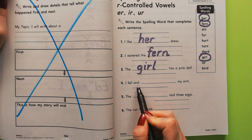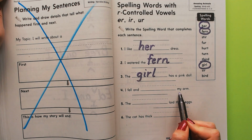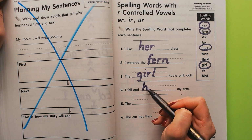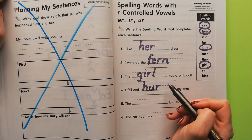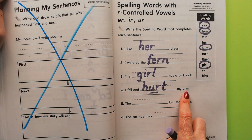I fell and blank my arm. I fell and hurt my arm. Which word says hurt? Oh, right there. And what spells the sound in hurt? The UR does. Hurt. I fell and hurt my arm.